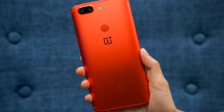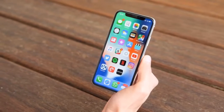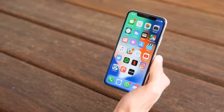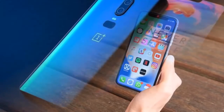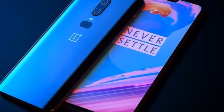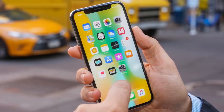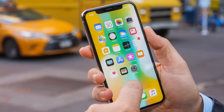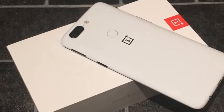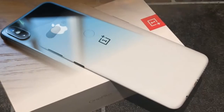Cameras on these two devices are still dramatically different. The OnePlus 6 comes with a dual sensor, 16 and 20 megapixel, working together to take photos. Both have a 1.7 aperture and can record a variety of video including 120 fps slow-mo at 720p. On the front of the phone is a 16 megapixel selfie camera.